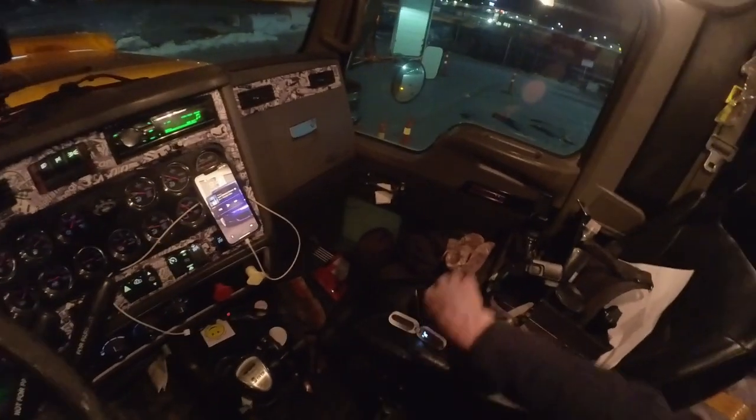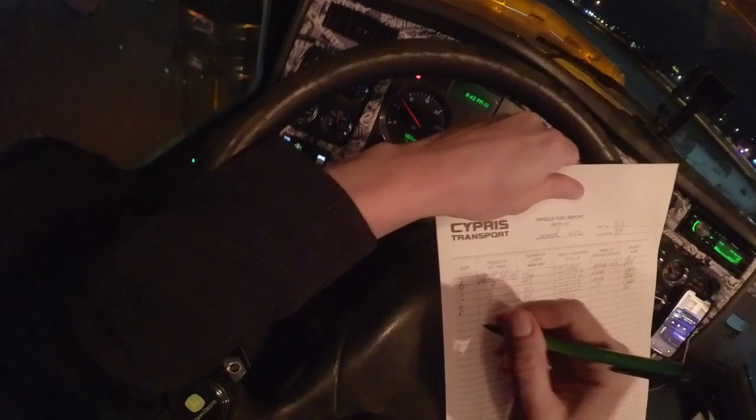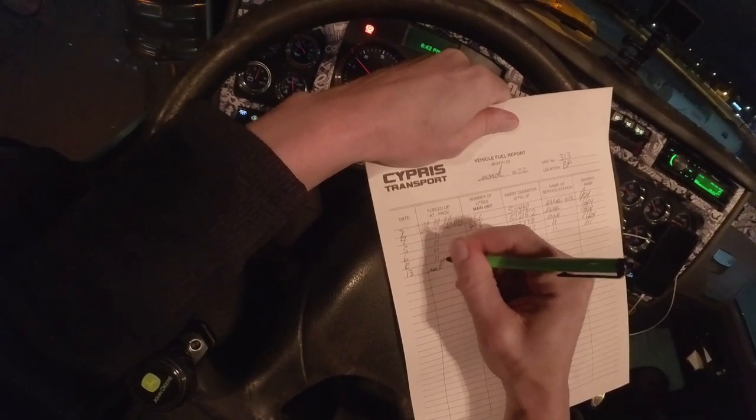Going on, and I just stopped here. We're at North Battleford. Man, I haven't got fuel for three days. We're in North Battleford.